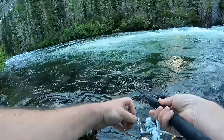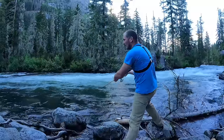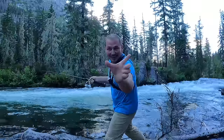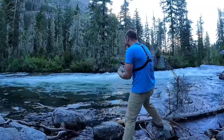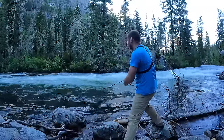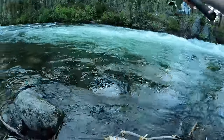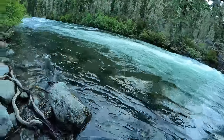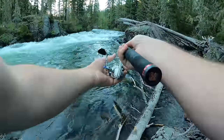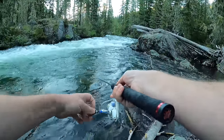Oh no, that was just the lure catching in the current. Oh, that felt really good. Okay, right here. Oh, there was a little trout that snapped at it. Little guy, just a little guy. All right, come on. Man, getting too excited. It's been too long. What about right up next to that rock? Seems kind of like a good spot.